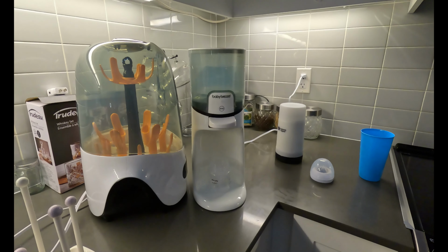And it has a thing where you can let out the water here. So this is nice, this is what I'll be using. Washing the bottle. I'm not seeing it clean already, but I'm not going to use that. So I'm going to wash the bottles now. Alright, so the sterilizer is working and that is working.